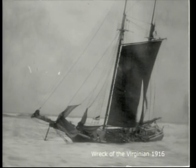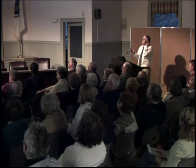And this is another wreck. This was a fishing schooner that got caught in a storm, and there's an interesting story of this. The captain tried to sail south and get around Cape Ann in the storm, and he couldn't make it. Then he tried to tack back and get out to the north, and he couldn't make it. He knew he was doomed.